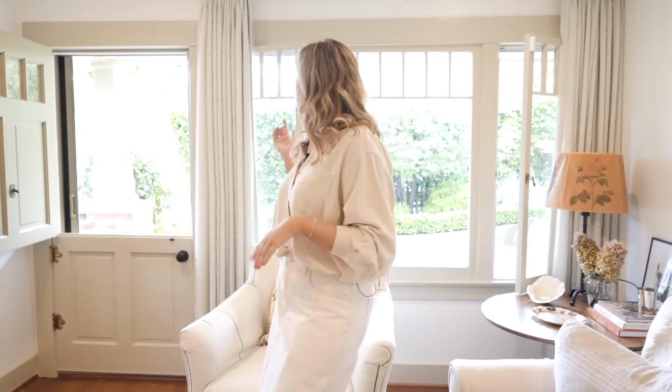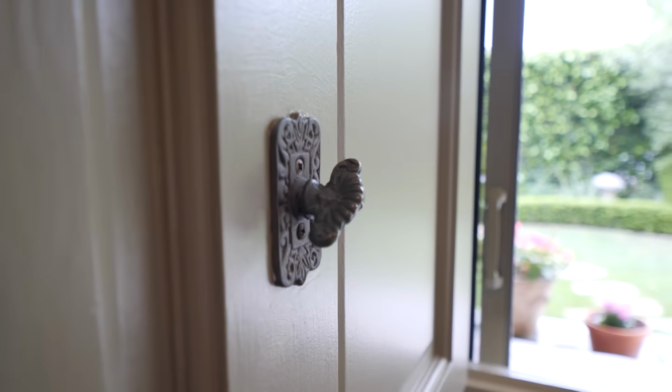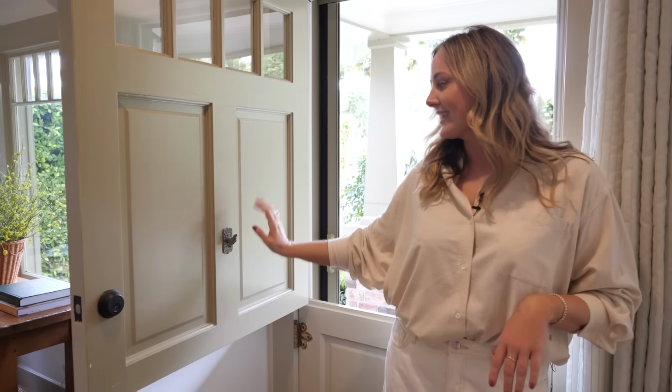So of course the windows were kind of the thing that drew me in. There's so much natural light, which is a huge thing for me. But I'll be very honest, when I walked up into the house, the first thing I noticed was the original doorbell, which is this sweet little, and I just thought that was the cutest thing. And I always say that was the thing that got me, but truthfully everything in this house had me.